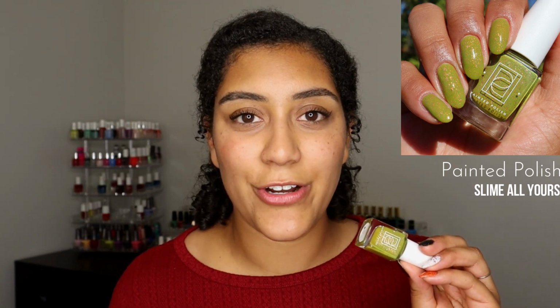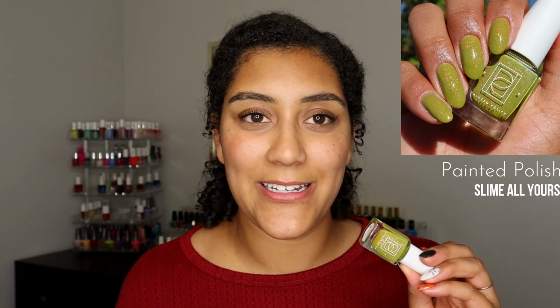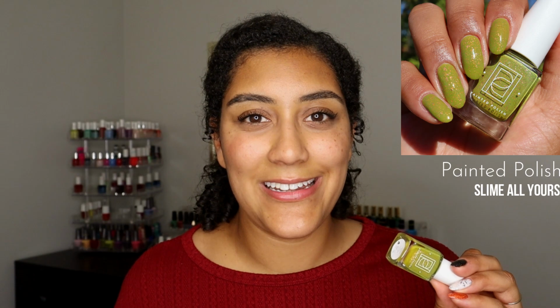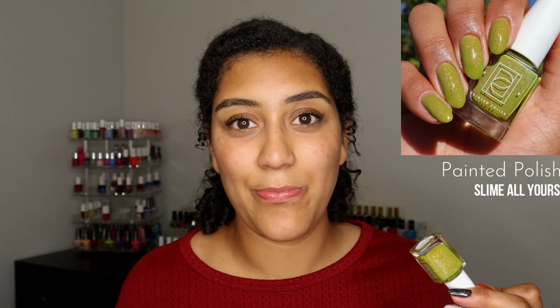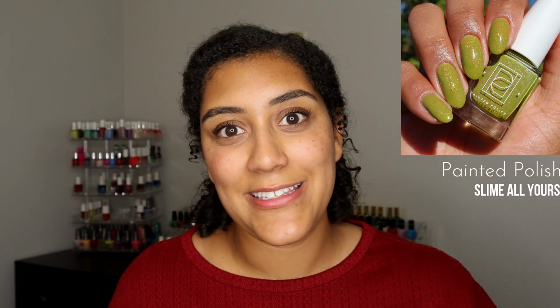I don't mind a chartreuse if it has more white in it, because again, I've said it so many times, I love a polish that pops on my nails. And this one has some brown in it, so it just felt like it washed me out. I didn't like it, except the formula and the gold flakies. So this one's going away, and I'm not sad to see it go.